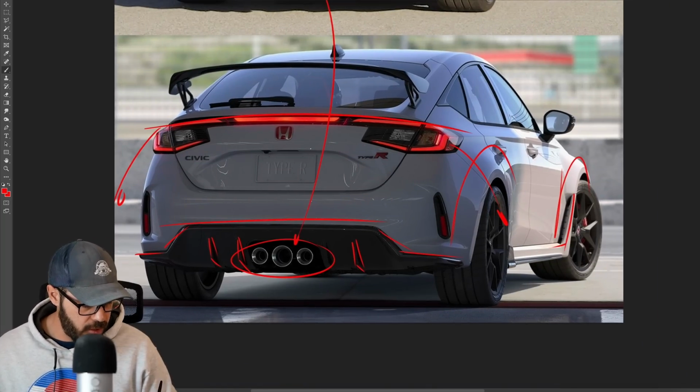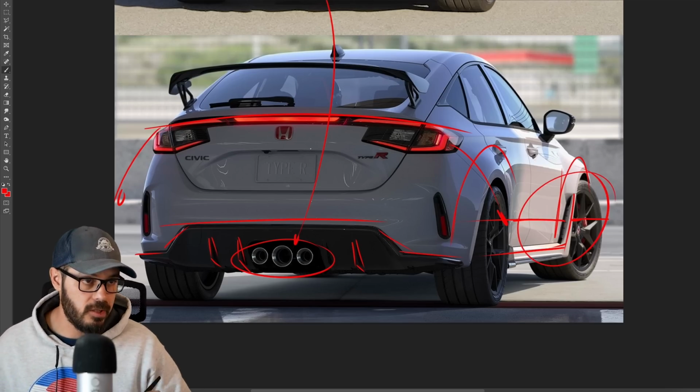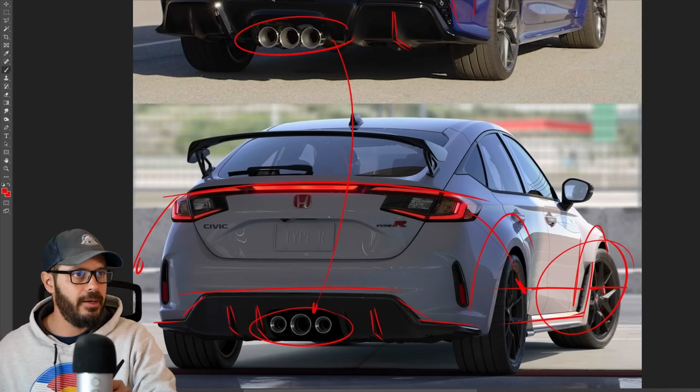I also like this functional air vent that we have going right here, air coming in at the front, going out right here in the back, in the front end fender, adding to the separation between the Type R and a normal Honda Civic hatchback.